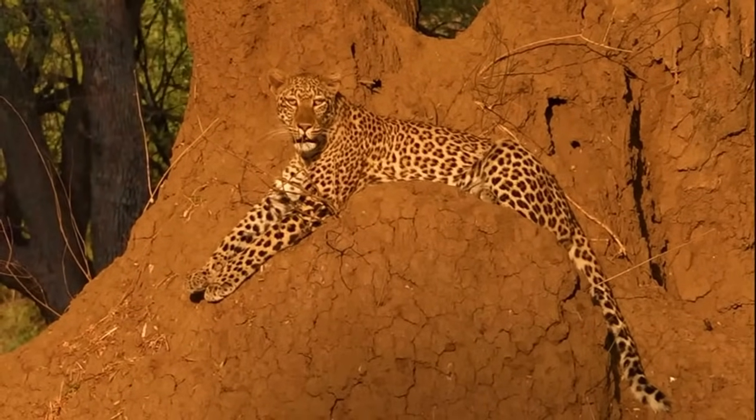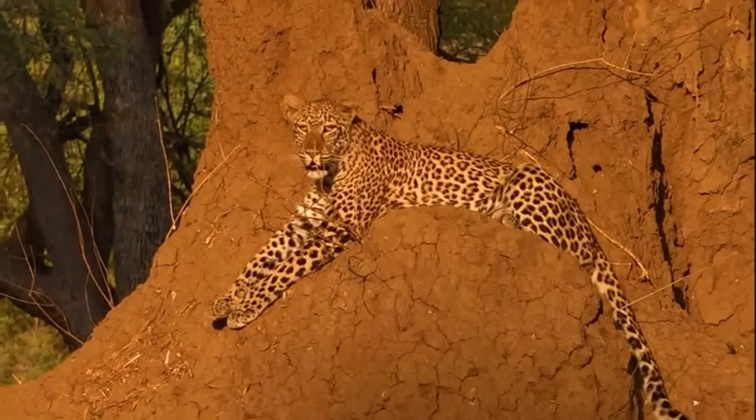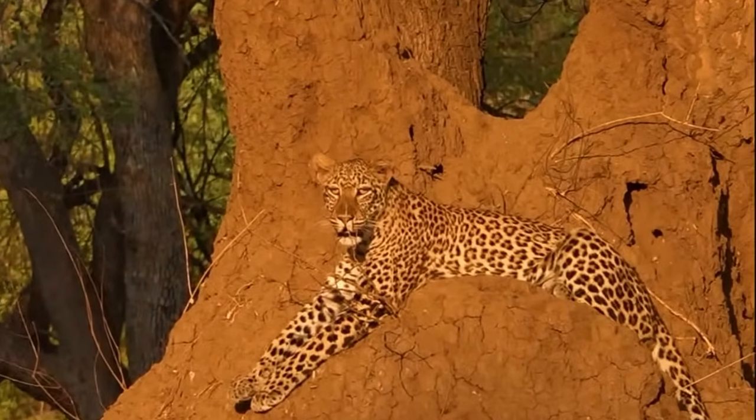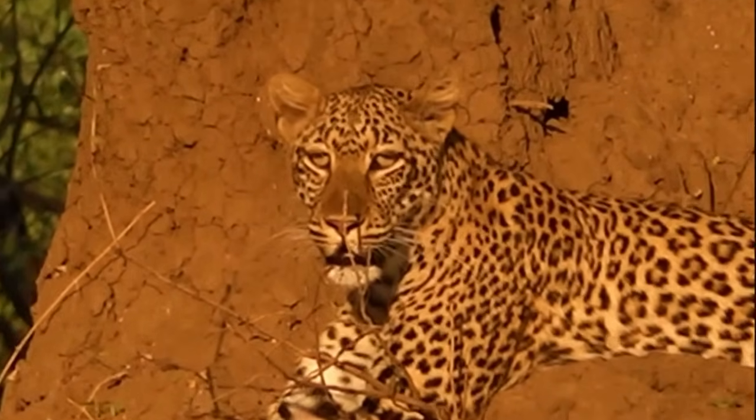Generally, he's looking youngish from the sitting position. Different from the one this morning. Yeah, this one is in the sun. The other one was in the shade, the dark.